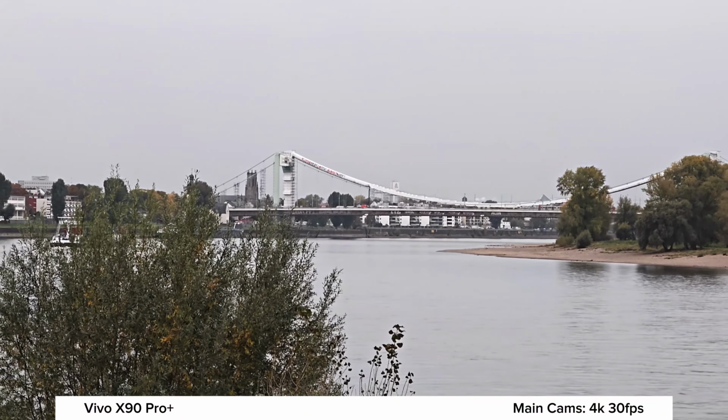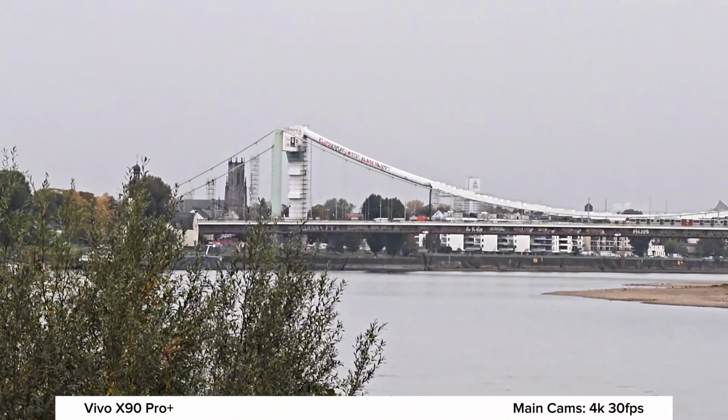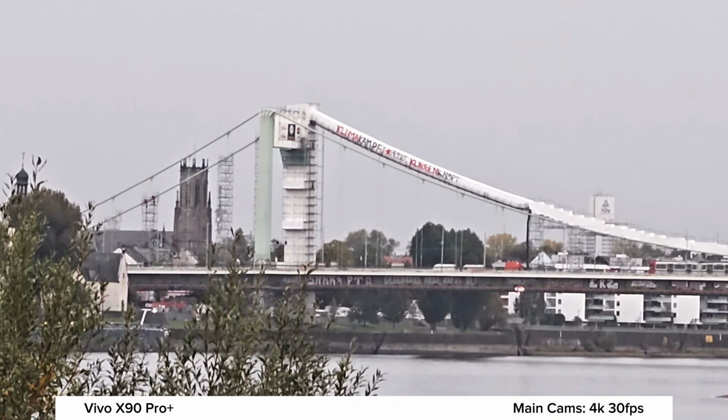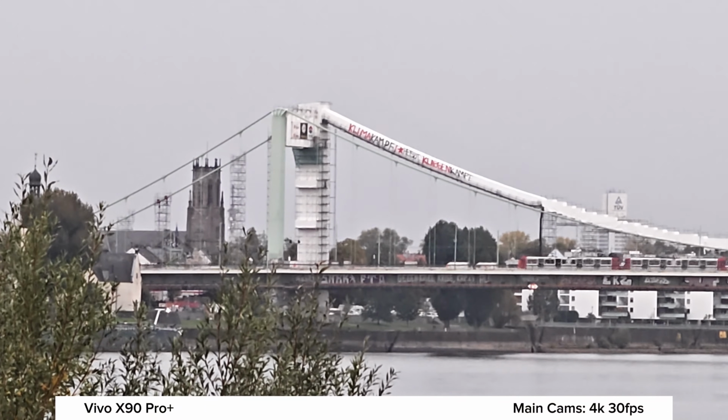Not so good. Is it Pro mode on the Vivo X90 Pro Plus? There I can choose 4K and the 3.5 times zoom, and then I'm able even to zoom in up to a whopping 10 times magnification. What do you think here about the Vivo and the 3.5 times zoom at 4K 30?